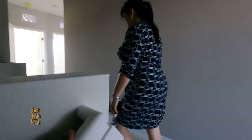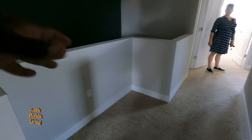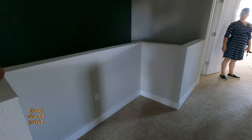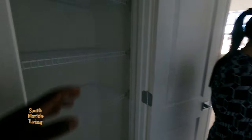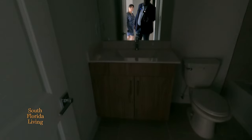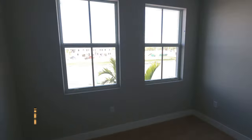Wow, up here is very spacious. Wow, I like this peninsula wall. So we saw this in the other model, but this one is wider. You could do a bigger desk, a bigger setup here. Absolutely. A nice wood cabinetry. Look at how beautiful. Let me see. Well, I wish the lights were on, but you guys could kind of get the drift. Okay, tub. And two spacious bedrooms. Let's go. Beautiful.